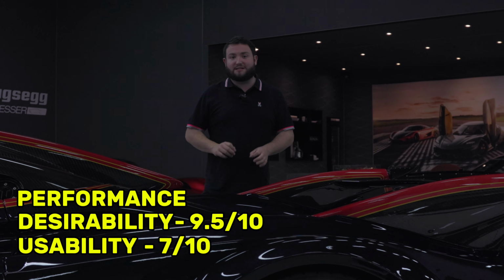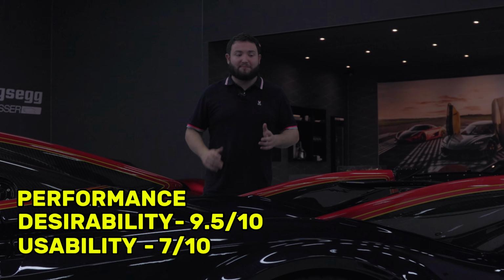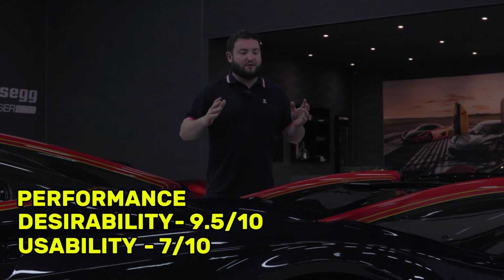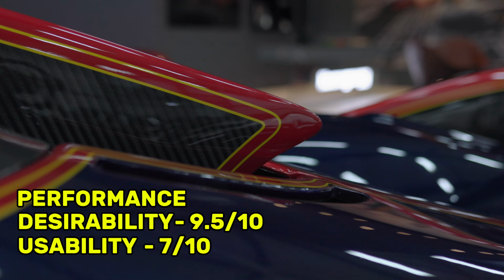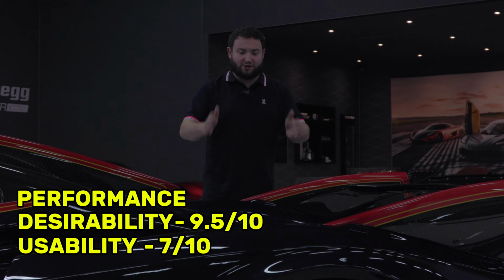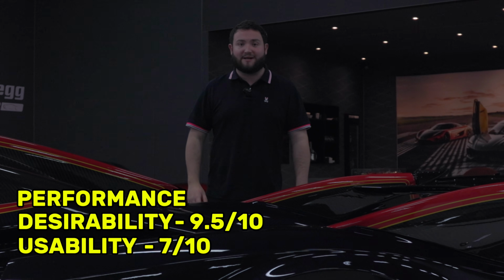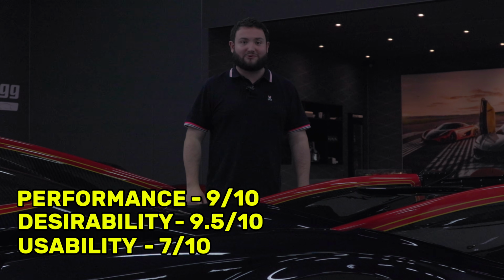The performance of this car has to be one of the top rated cars that we have ever done, simply because it is the definition of a car company going, what if there were no rules? What if we just built a car to go around a tarmac loop as quickly as humanly possible? And this is the answer, and who knows what will come next. So in terms of a rating, it has to score a 9 out of 10.